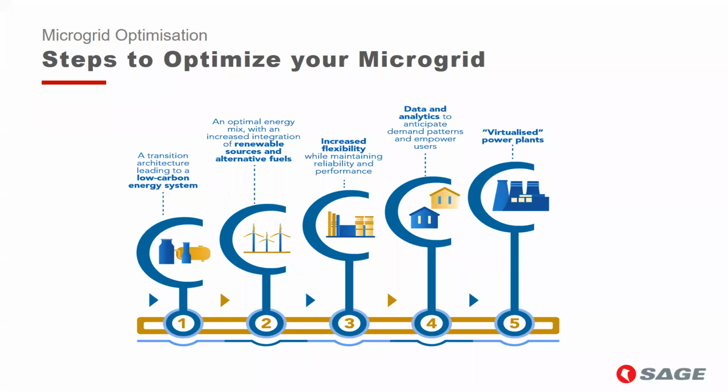Step two, an optimal energy technology mix. It is important to note that reliability and economic value is directly proportional to the advanced microgrid. Example, an advanced microgrid having hybrid and high penetration with CHP, seamless islanding and grid services, is far more beneficial to you than a hybrid system and grid services that is not optimized.